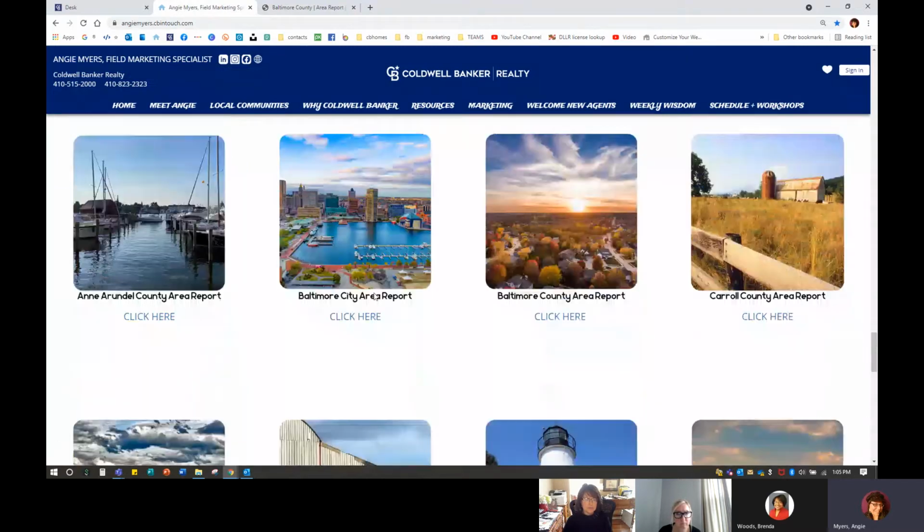So again, just some different ways to do that. These are just photos in Canva. You can always just upload a stock image.